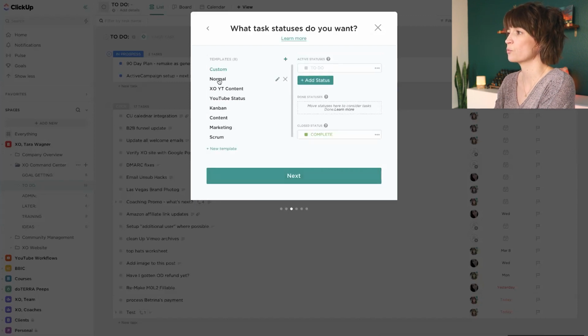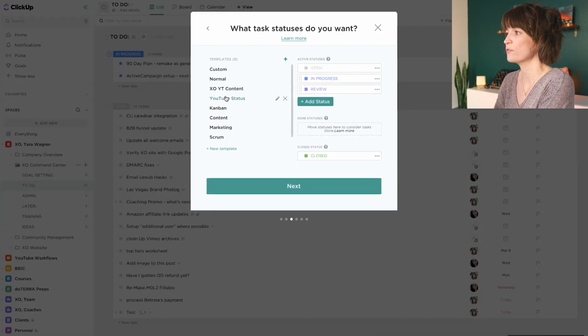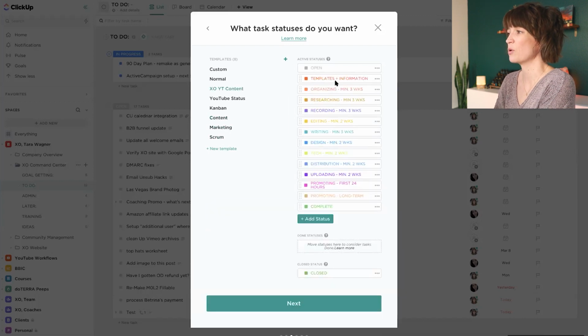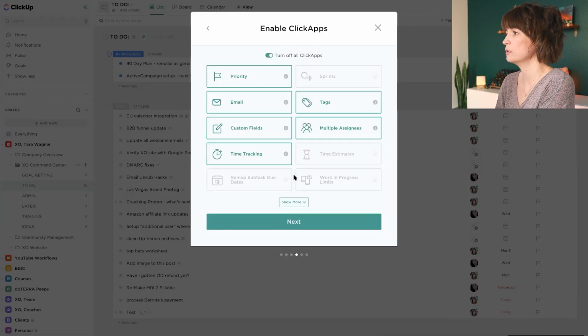And then you can go through and you've either got the normal task statuses. So what this does is when you have a status on a task, it allows you to share whether or not that task is in progress, if it needs review, or if there's anything else that you might want to add to it. So you can see the different examples of this in here. We've also created one ourselves. So this shows us what part of the process that video is on. You can customize these yourself, but for now, let's just do the normal one.